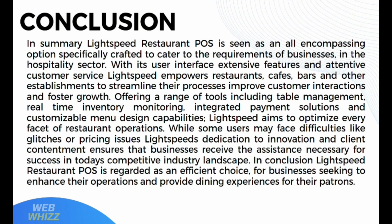So while Lightspeed POS may require a higher initial investment compared to some competitors, its comprehensive feature set, robust performance, and dedicated customer support make it a compelling choice for businesses looking to thrive in today's competitive market. And with Lightspeed POS, businesses can unlock their full potential, drive growth, and stay ahead of the curve in an ever-evolving industry.